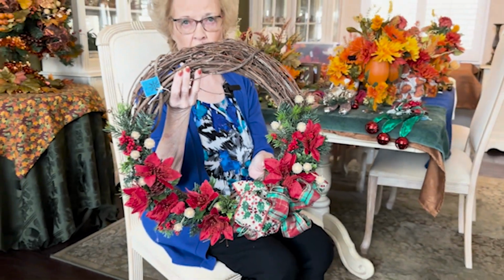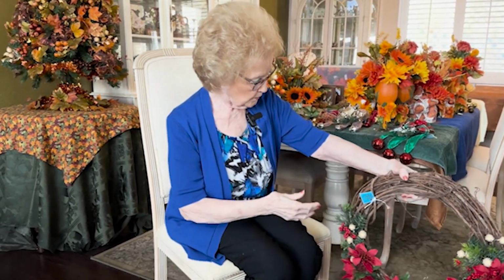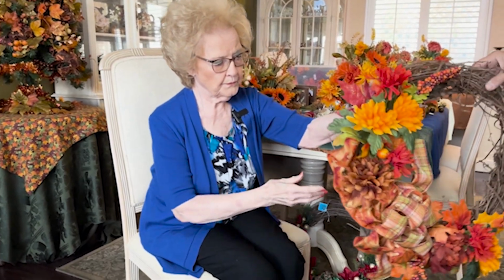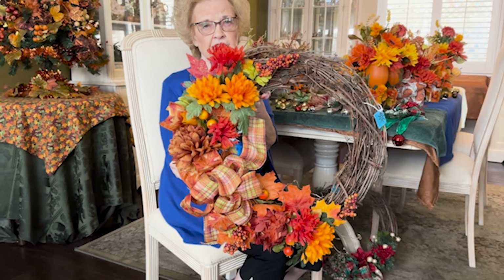And you do all seasons of wreaths, right? I can do all seasons of wreath, yes. And can you make them to order if somebody wanted something specific? I can make anything to order. Perfect. Wow. Here's a fall wreath. Wow, that's beautiful. These are $35.